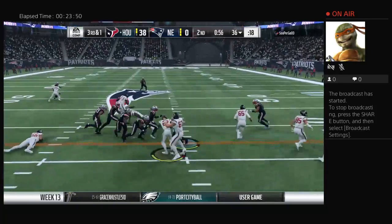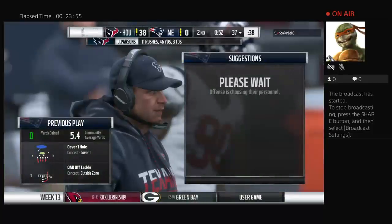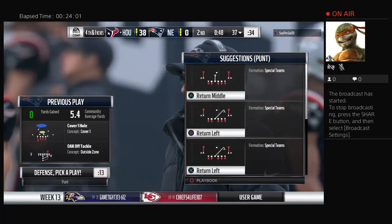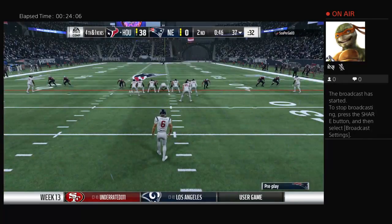On 3rd down, that's Parsons. And he's going to be stopped up right at the line of scrimmage. No gain on the play there. A nice job defensively. And it likely forces a punt situation on 4th. The Texans send the punter out as he'll come on to kick this one away.